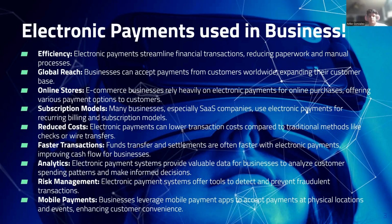There are also different models, like the subscription model, which many businesses use. Software as a service companies use electronic payments for recurring billing and subscription models. For example, it used to be that you sent a check every month to a business if you had a subscription. Now you just put in your debit or credit card, and the subscription goes right ahead, using your preferred payment method every month.